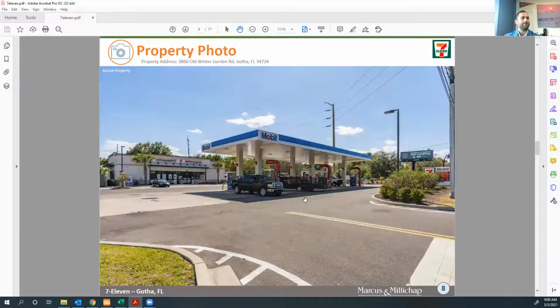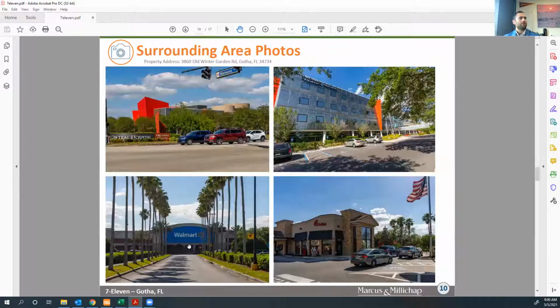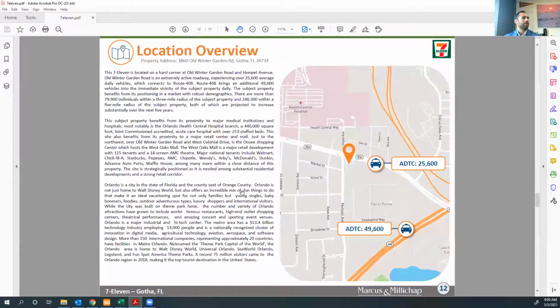Here's another photo of the property. So I think it's got 12 gas docks and then the 7-Eleven convenience store. There's another shot of it. There's that Walmart Supercenter, the hospital I was telling you about, Chick-fil-A, and then some other health building, medical office building, some other photos.